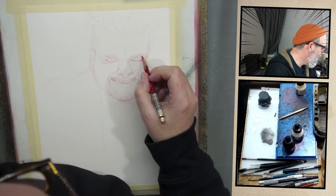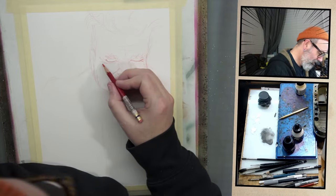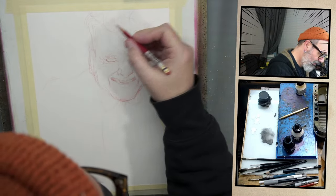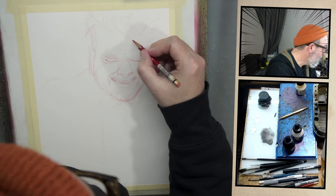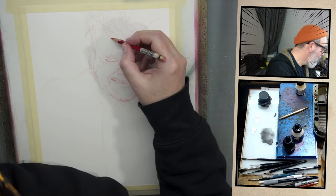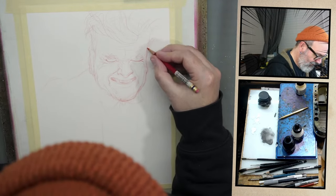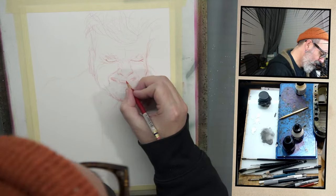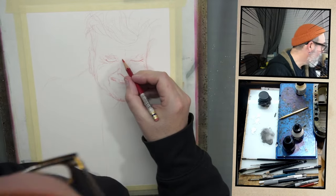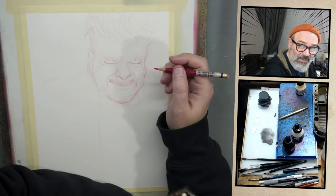Because in the drawing, it's making him look kind of worried more than weirdly squinched. I don't know. Does not really look like him.